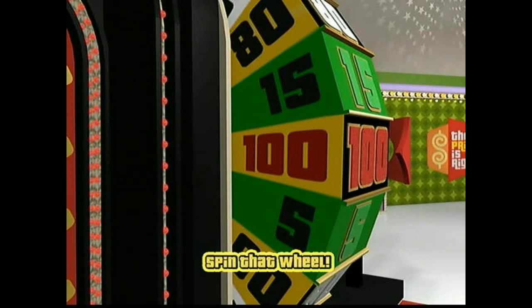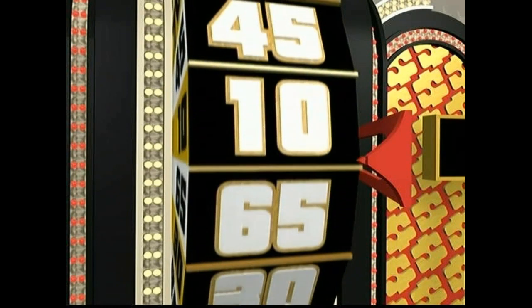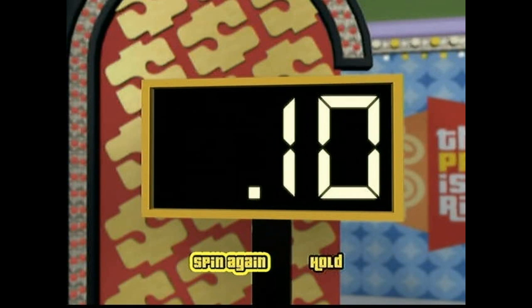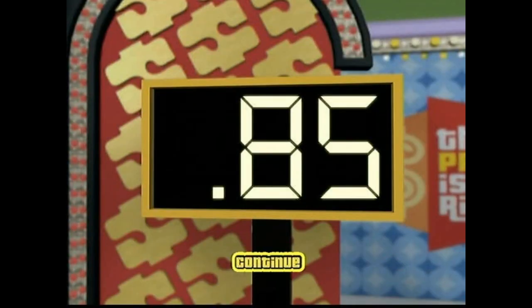Contestant number two, step right up here and give that wheel a spin. Now it's Red's turn to spin the wheel. My turn. All right. $10. I'll spin again. All right. Trying for $95 for $1. $95 for $1. $75. You told him it's $85. Yeah. Stand next to the wheel, Red. All right.